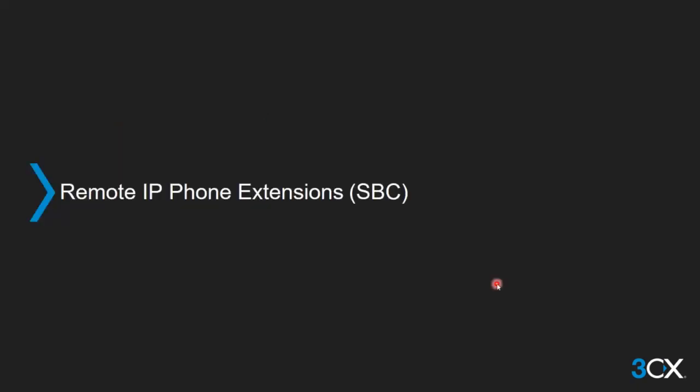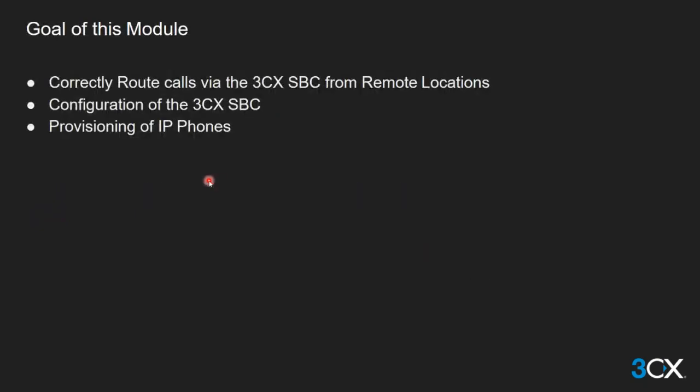Going to our fourth agenda, remote IP phone extensions using session border controller. The goal of this module is to correctly route calls via the 3CX session border controller from remote locations. So this is particularly useful in our present scenario wherein most offices are closed and most workforce are at home. The remote locations, of course. Configuration of the 3CX SBC, provisioning of IP phones.